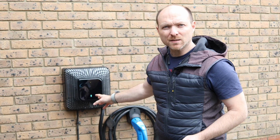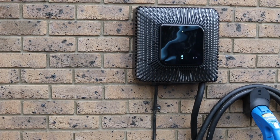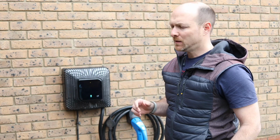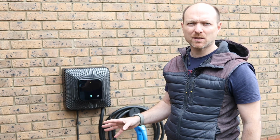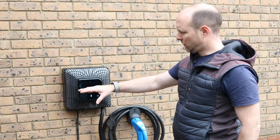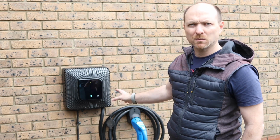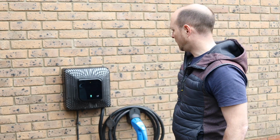So let's take a look at this charger then, shall we? So this is a Wallbox Quasar. It's doing a heck of a lot more work than your average electric vehicle charger. This charger here has to do a lot more because it's bidirectional. So we're going from the grid into the vehicle to charge the vehicle, and then we're also going from the vehicle to the grid to push energy out into the grid at peak time.